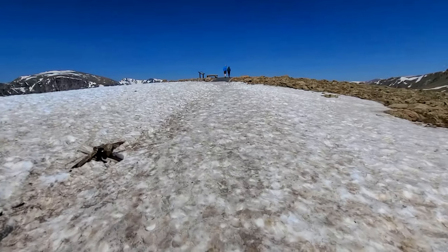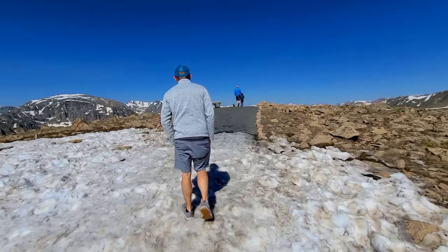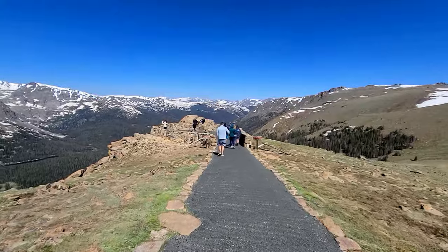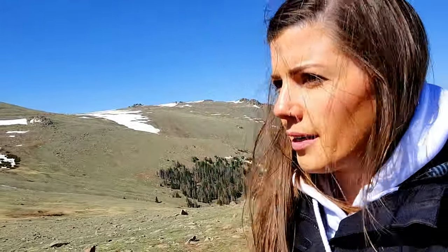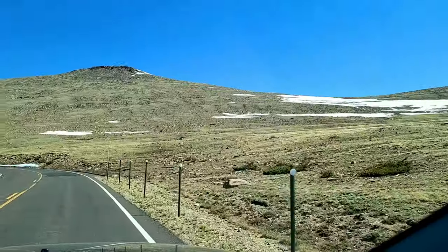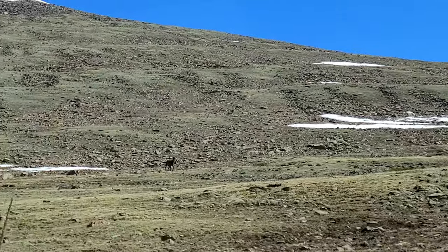A little bit of snow hiking never hurts anyone. We are at Forest Canyon Overlook. So much of this terrain here reminds us of when we were in Alaska visiting Denali National Park. We got a llama. Hey, we got an elk. Just by his lonesome.